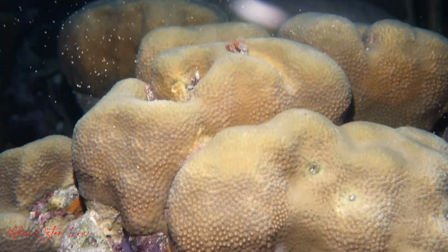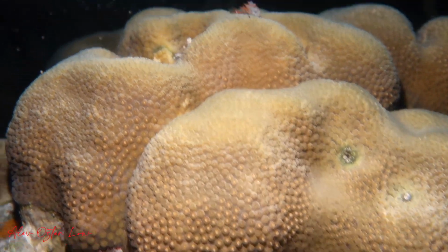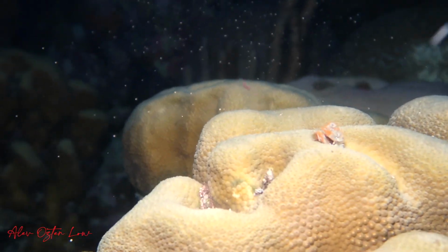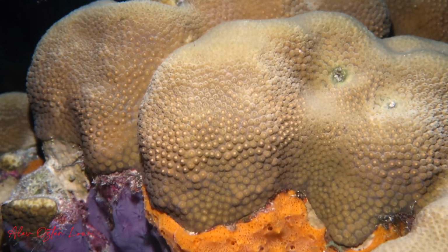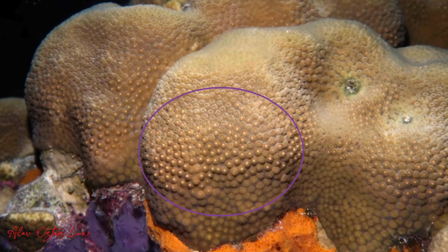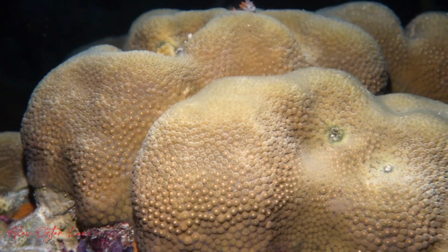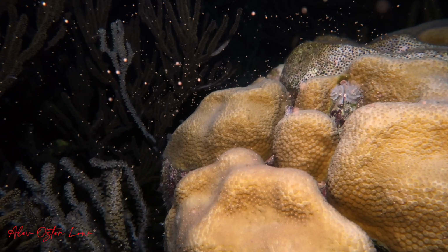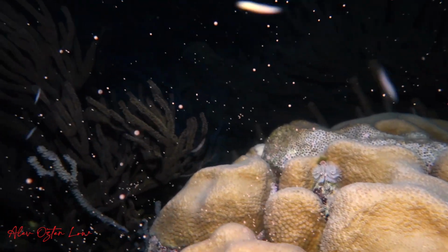In fact, there are sometimes some clues. So what you see here is a coral head that is setting. There you go. See those white spots? Those are bundles that are about to release. From here on, you just need to wait. And then if you get lucky, you can see something like this.